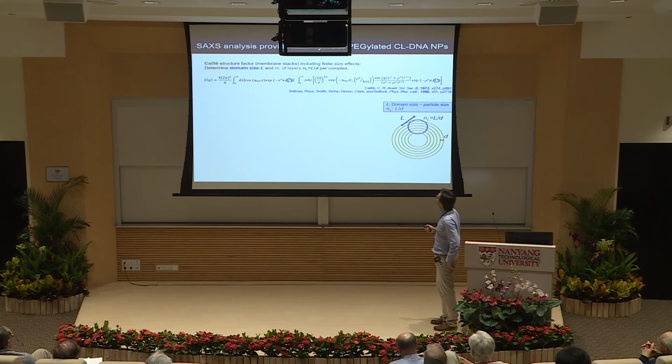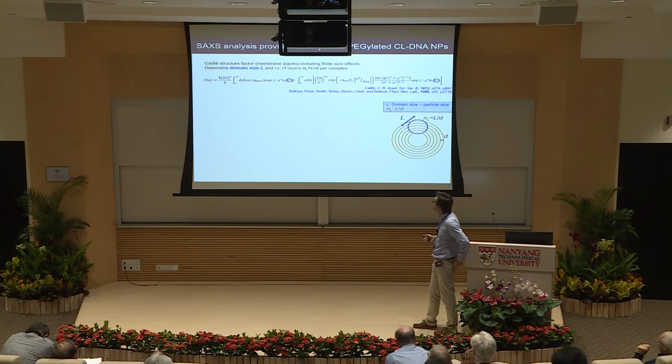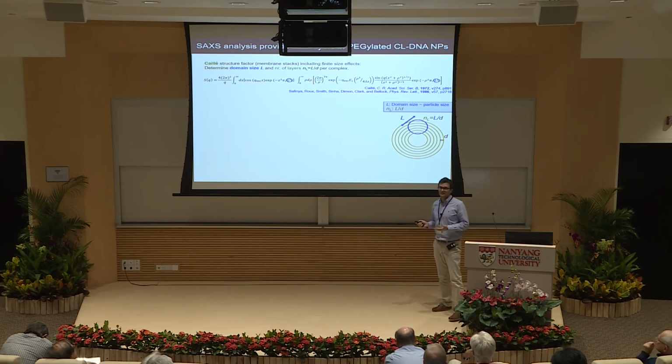So we can use this equation, the Caillé structure factor, including finite size effects, that describes this smectic peak. What is important here is this, this looks difficult, but you just put it in MATLAB and it does it very well. What is important here is this L, this fitting parameter, which is the domain size. So basically, it's the length in which our structure is coherent.